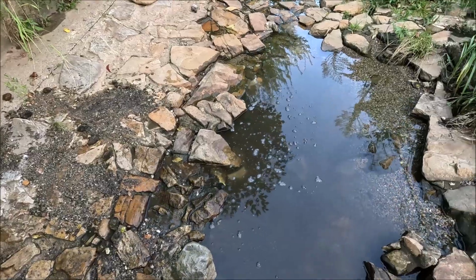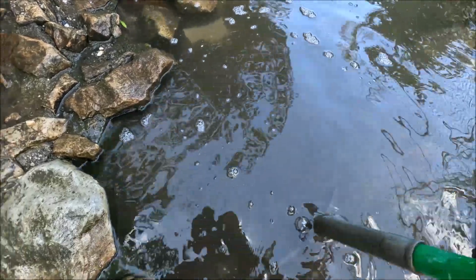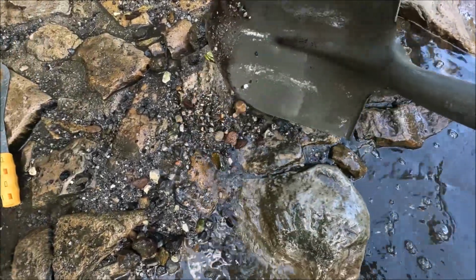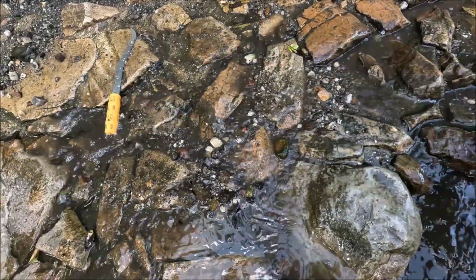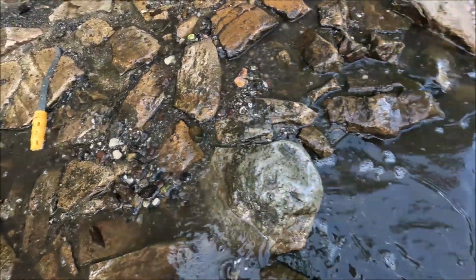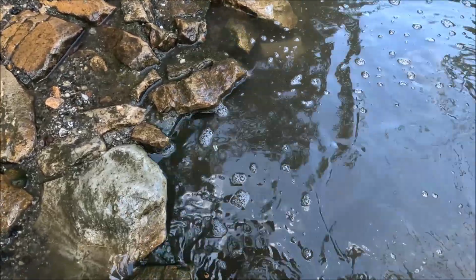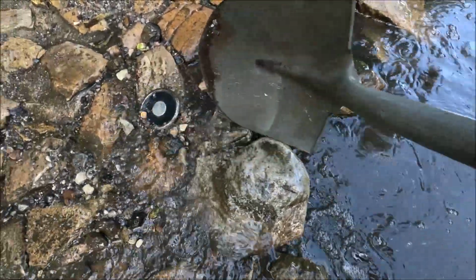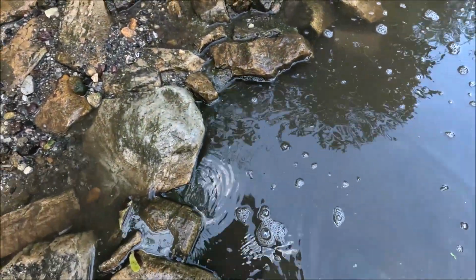Now we need a good rain to clean up the mess we made. I need a better spot because I've hit the bottom. I have pulled about 5 of those out of this ditch. I do not understand why.